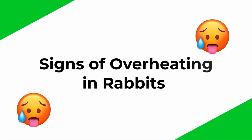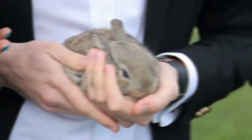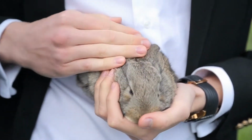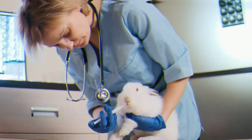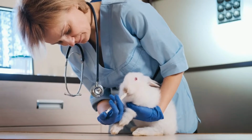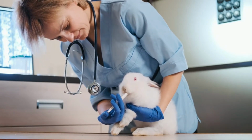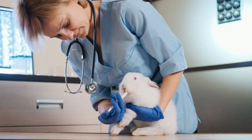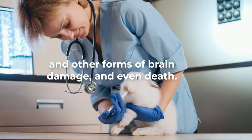Signs of overheating in rabbits. Often, hyperthermia in rabbits isn't obvious. However, there are some signs that you can look out for to see if your rabbit is overheating. Remember, rabbits can experience heat stroke if they experience hyperthermia for extended periods. Heat stroke often leads to reduced blood flow to the brain, leading to seizures and other forms of brain damage and even death.